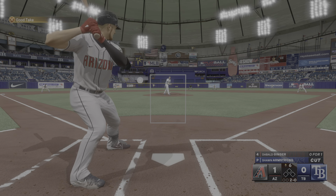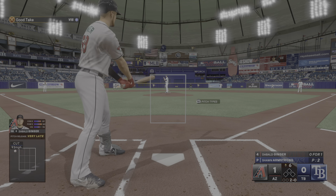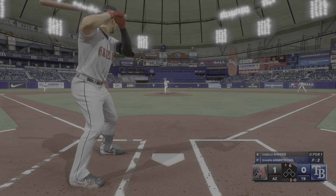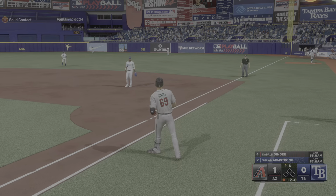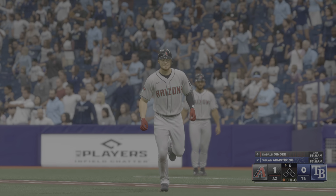Second pitch from him. Inside with a cutter. 2-0 the count to start this AB. It's like he's having a little bit of trouble finding the zone with that cutter. You better go to something else there, bud. Oh, and he did. Cutter. Well, no. Same cutter on the inner third. Sent out to right field. And it's a fly ball out on a 2-0 pitch.